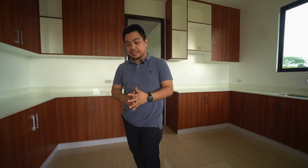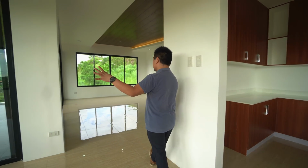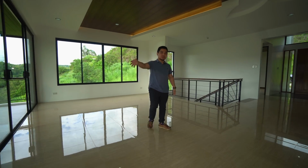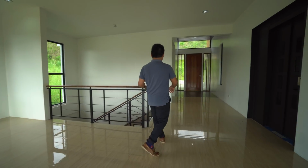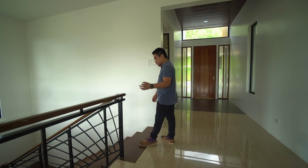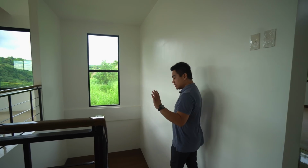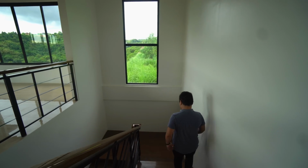So, itong Sun Valley Estates, it's a very private subdivision. Meron siyang sariling golf course. And of course, a lot of amenities, mga swimming pools, and may lagoon din dito. And ayun, very peaceful. So, kung gusto niyo ng lugar kung saan talaga kayo pwede mag-relax after your tiring work, you can always check this out. So, of course, lalagay ko yung contact details sa description box down below kung gusto niyo mag-inquire.